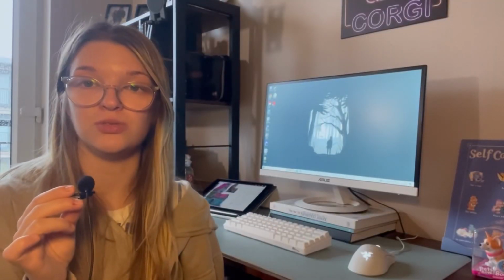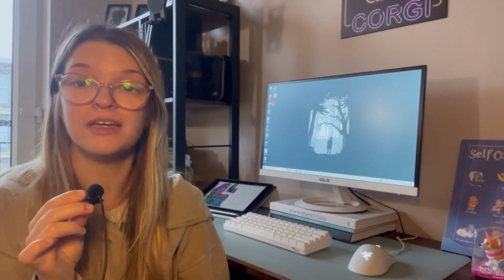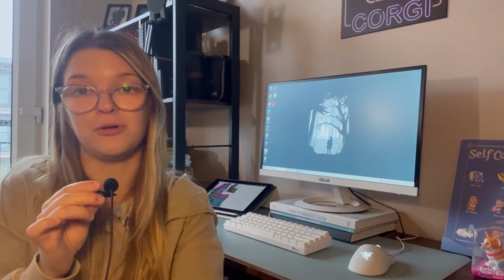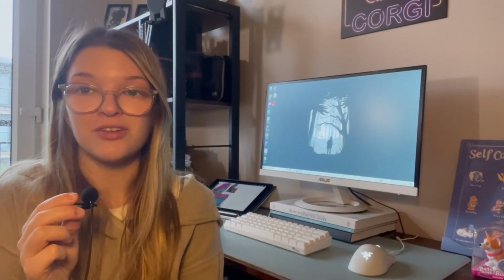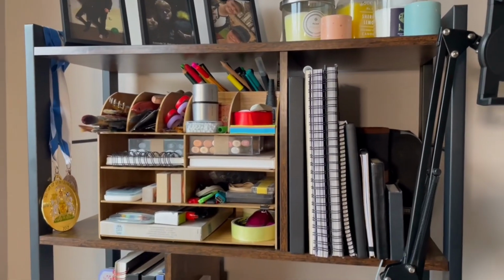So this is a new setup. Definitely much happier with it. It's much nicer to film in as well, because I have the table here to put you guys up on so that you can see a background that's not just miserable weather. After many hours, the shelves are now officially reorganised.